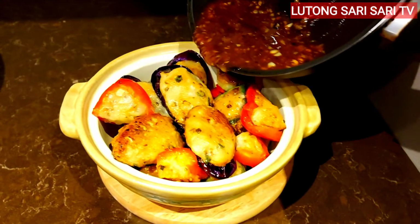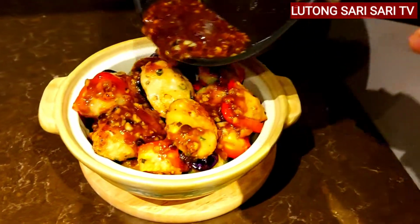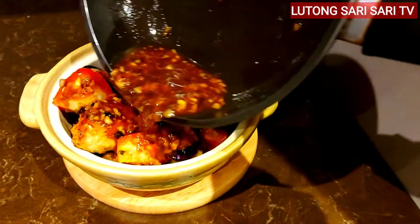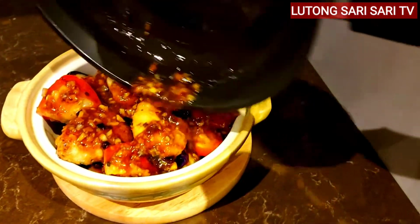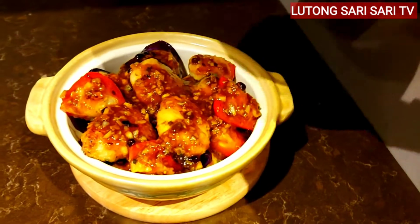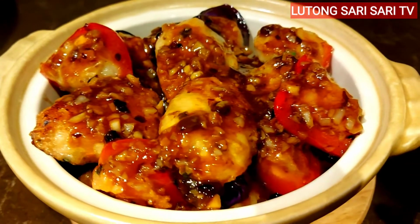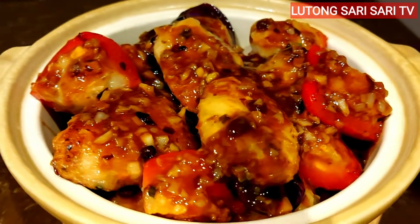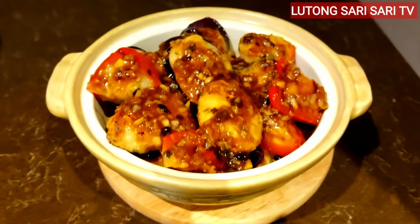Pour in the sauce over the vegetable stuff and dish up and serve it hot. This dish is so yummy and tasteful. Above all, it is so easy to prepare.